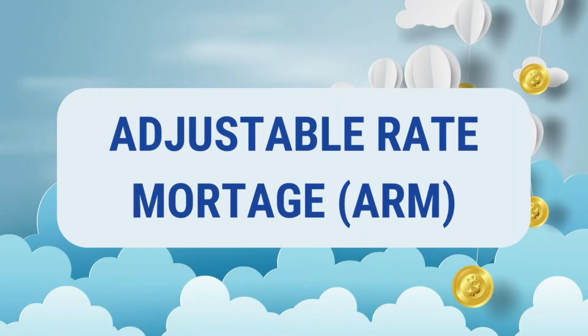There's ARMs. There's a 7-year ARM where your payment is set for 7 years, and then after 7 years, it fluctuates. It'll change according to what the average rate is, whatever the market bears at that time, and then it can only change by a certain percentage every year.